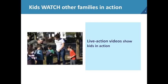The next category of resource is the live action videos. The reason why we create these is to give a launching pad into the activities. They're short and they just show people actually doing the activities. They're a good way to get kids grounded in what they're about to do. And kids do like watching other kids exploring.